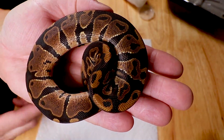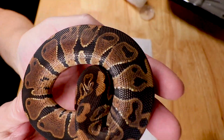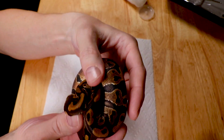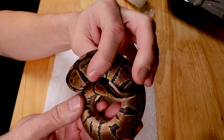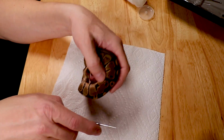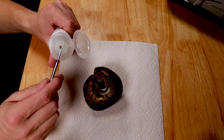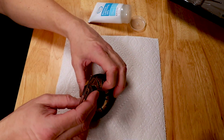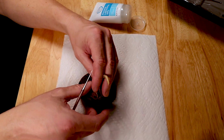So here's another one. We named this one Electra. Kind of an interesting name. This is exactly the same as the last one: 100% het pied, 50% het caramel albino. This one looks like it's maybe going into a shed. It's dark, but it looks like it's faded out a little bit more, like it's going to go into a shed. We'll take a look at this one.